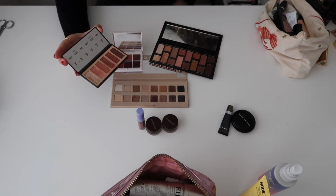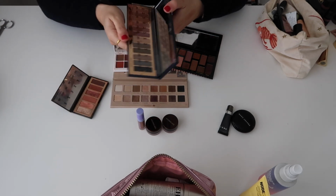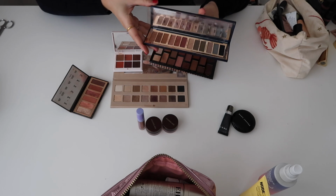I definitely have another Charlotte Tilbury palette, like a long one. Oh, here it is. So 4 palettes, and then this one, which is a nice mix, I think, of cool and warm tones. So I'm going to keep this one because it's Charlotte Tilbury. It's got nice warm and cool tones.